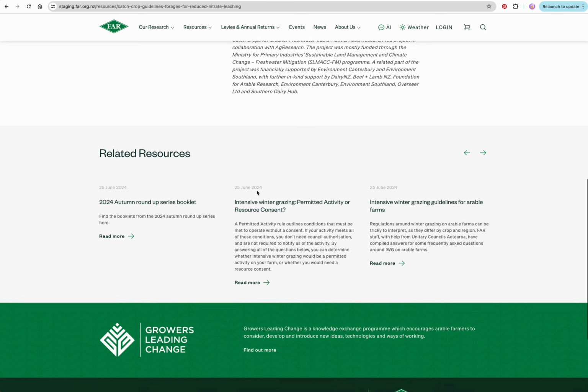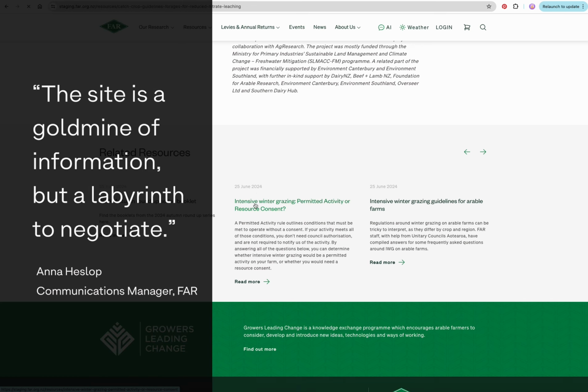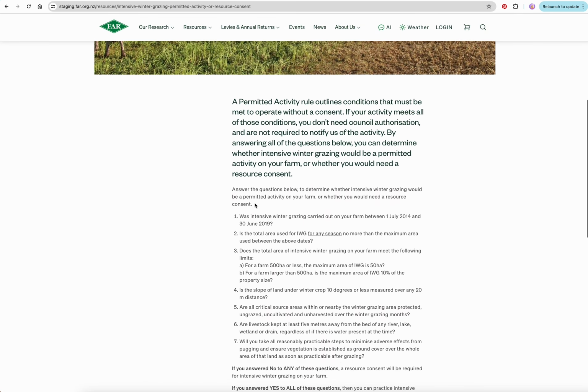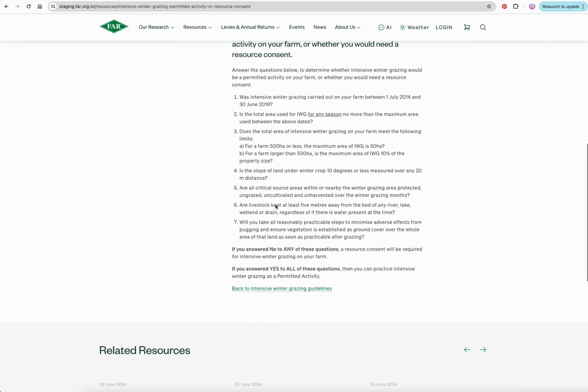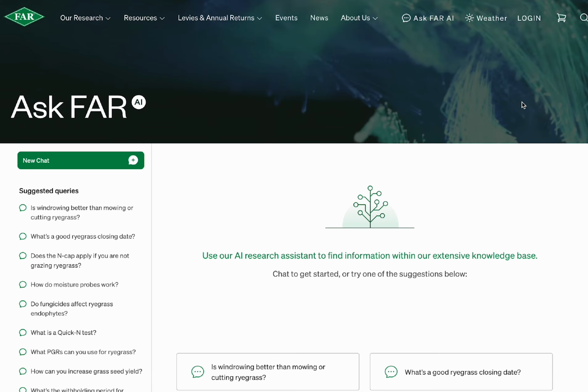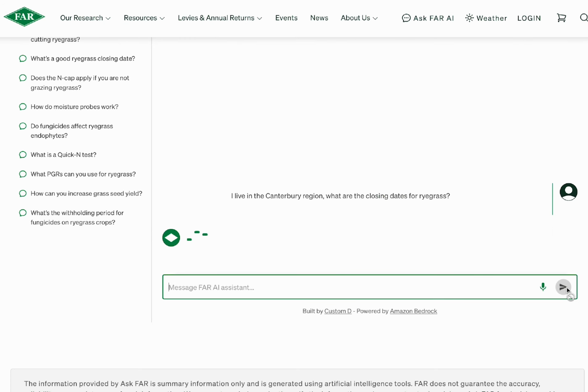Anna Heslop, Communication Manager at FAR, says the site is a goldmine of information, but a labyrinth to negotiate, especially for growers who are often looking for very specific data and don't have time to find and read through wordy reports. FAR have branded Caitlyn, Ask FAR. As you can see, she fits seamlessly into the FAR website.